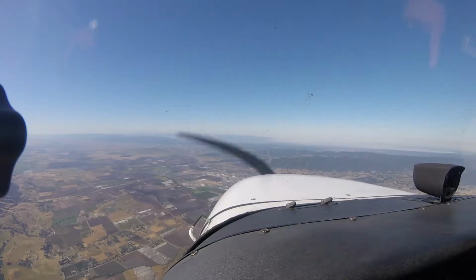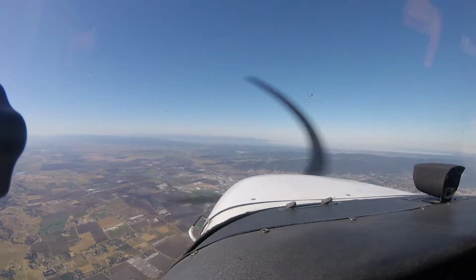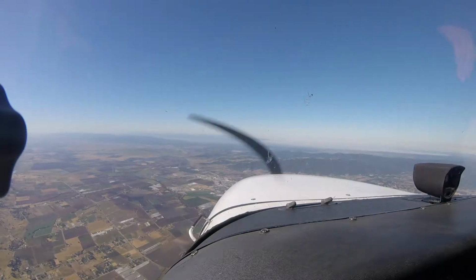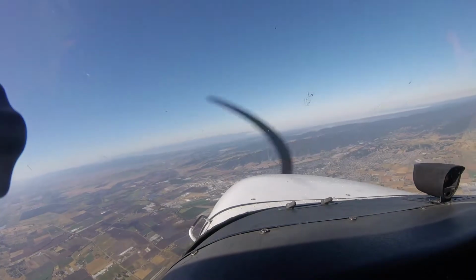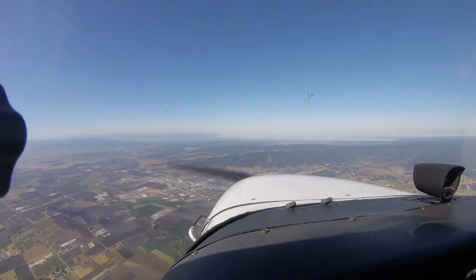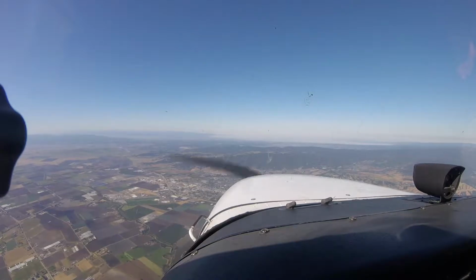If I look at my heading indicator, I'm about 170. In order for the numbers to get bigger, I have to turn right, correct? So if I turn to the right for about 5 seconds, 1, 2, 3, 4, 5, and then roll out. Stop your turn. That should put me back almost on 180, maybe a little bit too much.